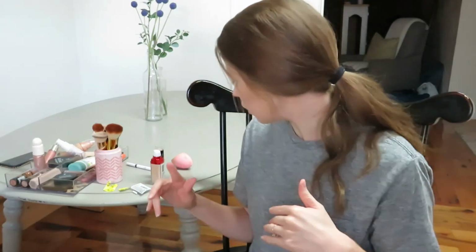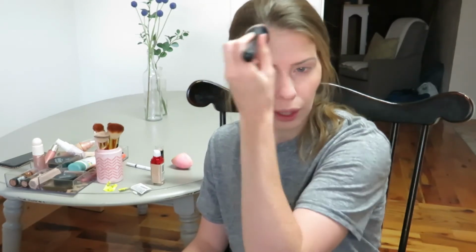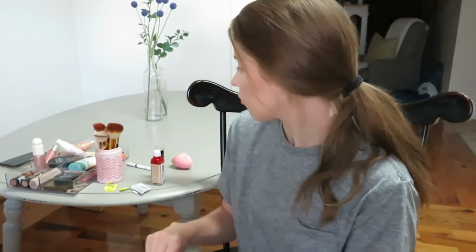And I do like the Fenty one. I just feel like you have to put a lot on or it blends away. So this is the Where's Walnut, the Wet and Wild one. Those ones are only like 4, and I like it probably just as much as the Fenty one, and the Fenty one was like 30 something, 32 or something like that. Okay, so I'm just gonna use this as bronzer here.